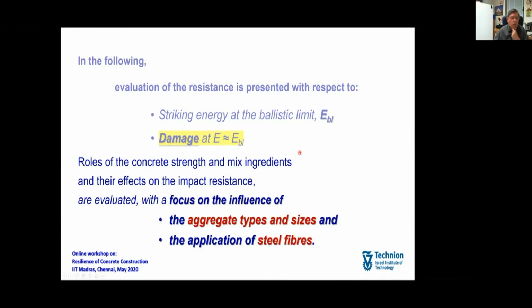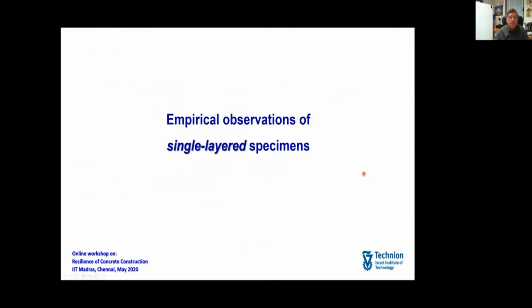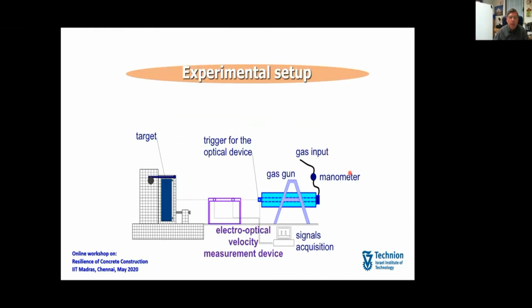The roles of the concrete strength that I mentioned before, but not only the strength, also the mixed ingredients and their effects on the impact resistance are evaluated with a focus on the influence of the aggregate types and sizes and the application of steel fibers. And I will start by showing you some results from our laboratory tests of single-layered specimens.